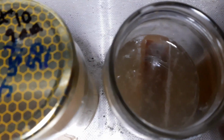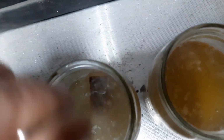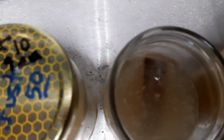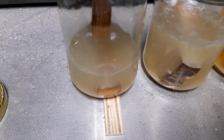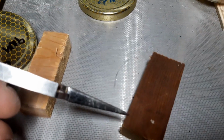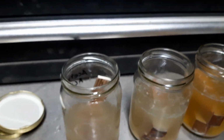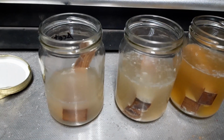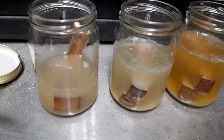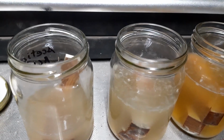Every day I stir it up, and then after, I don't know, 3 or 4 hours, the bubbles will come back again. I'll stir that up, and we'll see in a little while if the lines come back. But in the meantime, I'm going to take this one out. I'm going to put this other one in, and we'll see if it starts to bubble again. Okay. So there you go. I've changed a piece of wood in this last jar. Here, it's a little fatter, but it's still a urine piece of wood.